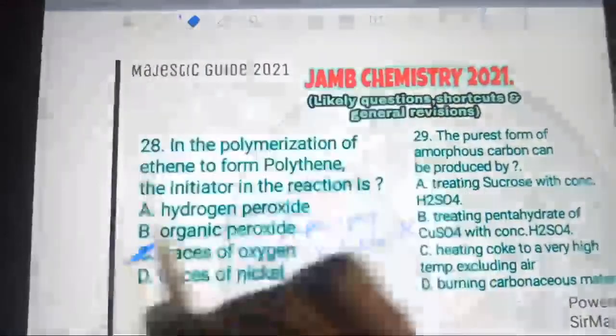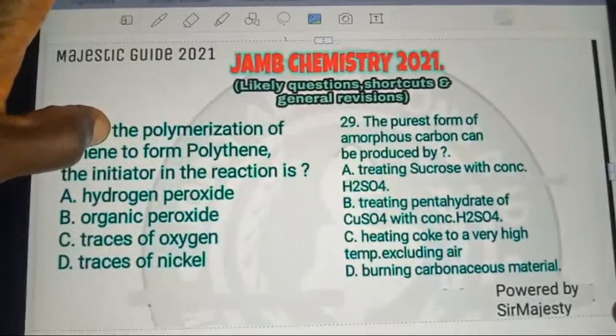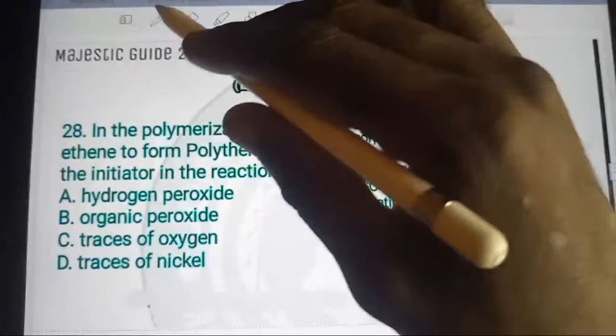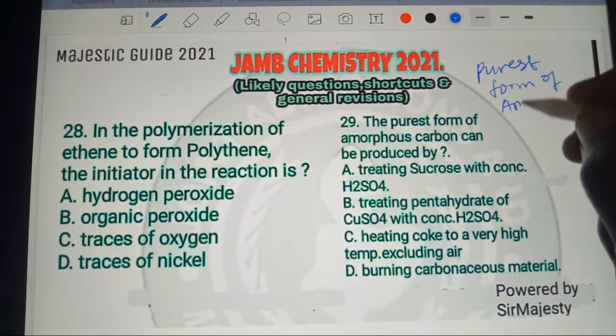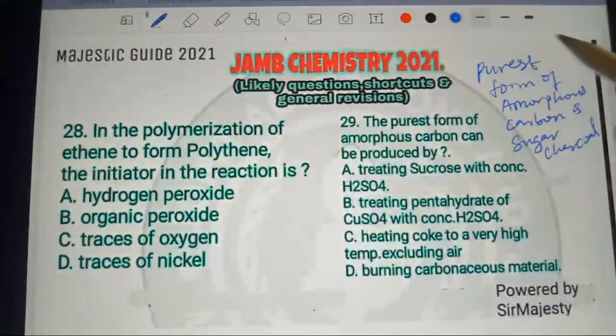Then we take a look at 29. Question 29 says the purest form of amorphous carbon can be produced by treating sucrose with conc H2SO4, treating pentahydrate of copper(II) tetraoxosulfate(VI) with conc H2SO4, heating coke to a very high temperature excluding air, then burning carbonaceous materials. First of all, which one is the purest form of amorphous carbon? The purest form of amorphous carbon is sugar charcoal, and it is done by treating table sugar with conc H2SO4. Then table sugar is also called sucrose. So looking at the options, the correct answer is A.